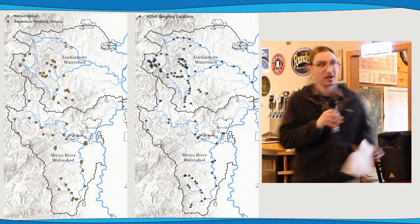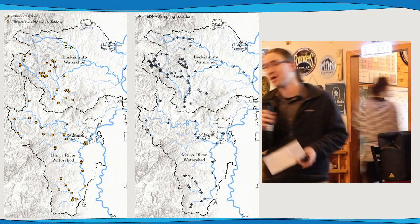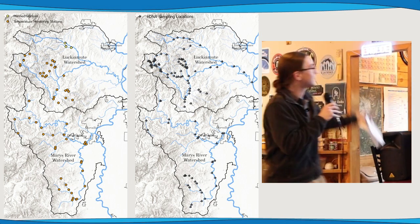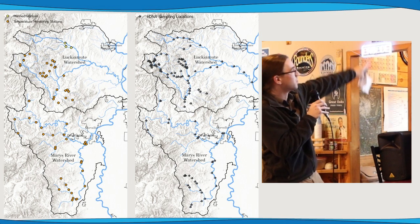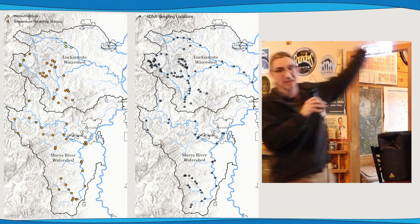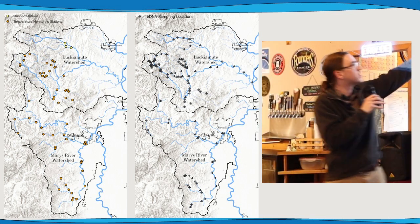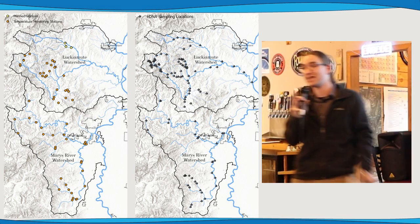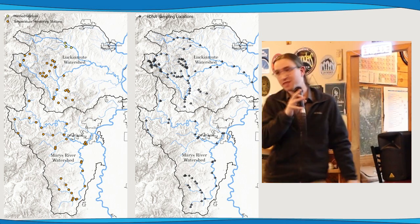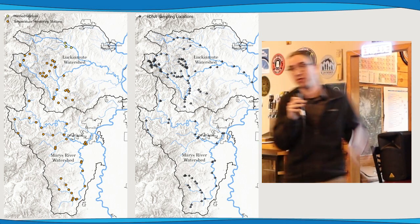So we have to collect our own data, and that comes in two forms. These maps on the left are very detailed. I'm not expecting you to look at what's on there. All I want you to see is that this left map shows all of our temperature monitoring locations around the two watersheds. The Luckiamute's on top and the Marys River is on the bottom. And the map in the middle shows all of our locations where we take eDNA samples around the watershed. I'm going to explain both of these here in a second.